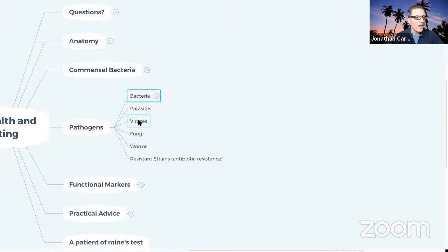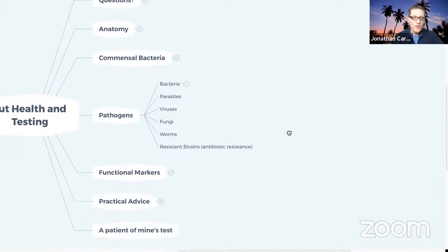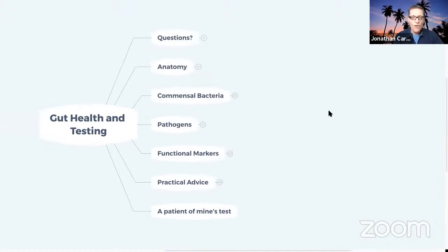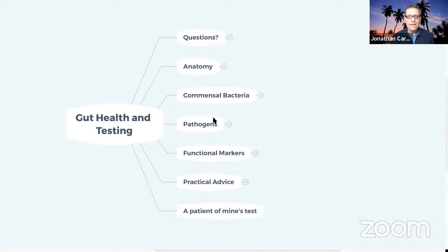So we have parasites, we have viruses, we have fungi. We're not supposed to have worms, but we can also measure whether or not there are genes in the gut that are associated with antibacterial resistance. So, just doing a time check, so far we've reviewed the anatomy. We now understand what's going on in the stomach, the small intestine, and the large intestine. We understand that diversity is key and how we need to try to focus on that. We'll talk about that under practical advice that's coming up. And we spoke about pathogens. So we're going one layer after another deeper to understand all the different facets that make your gut healthy.